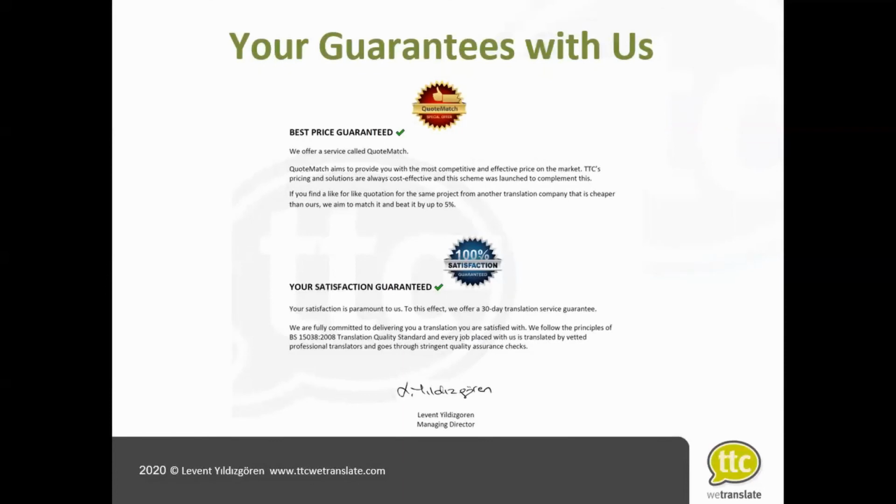And then the 100% satisfaction guaranteed. As I said previously, we love to get feedback from you as well. But if you're ever unhappy with anything, just get in contact with us. So we offer a 30-day translation service guarantee. So within 30 days of your job being delivered, if you just get in contact with us, tell us if there was any problems, tell us what they were, and we'll do our utmost to rectify them, so you're fully satisfied with what we have delivered.